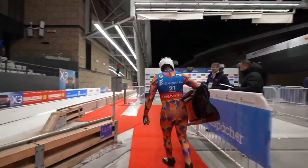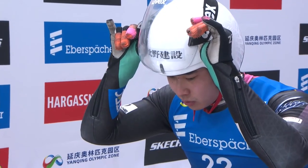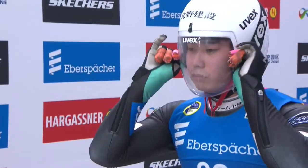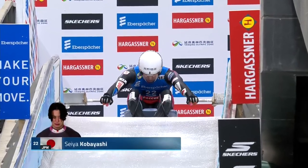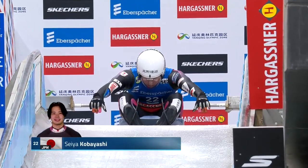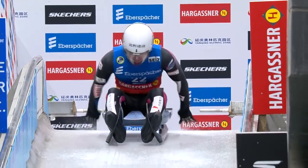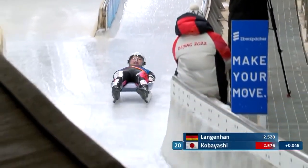As our next slider to take the start is Japan's Seiya Kobayashi. Seiya Kobayashi in a partnership with Team USA, who treat him as one of their own. It's really quite an embedded partnership. Yes, it's great to see. He's also been improving his sliding really well over the past few years. And he's just having fun sliding. Every time I see him, he just seems so happy, which is great.